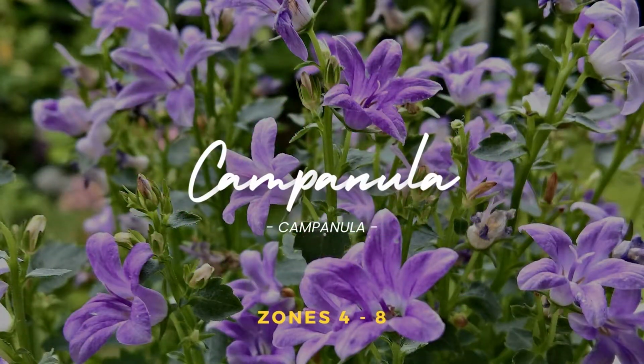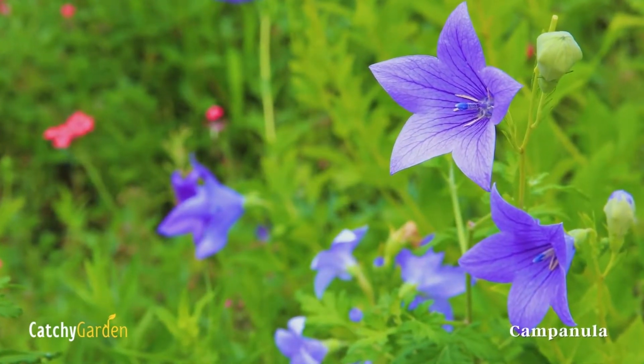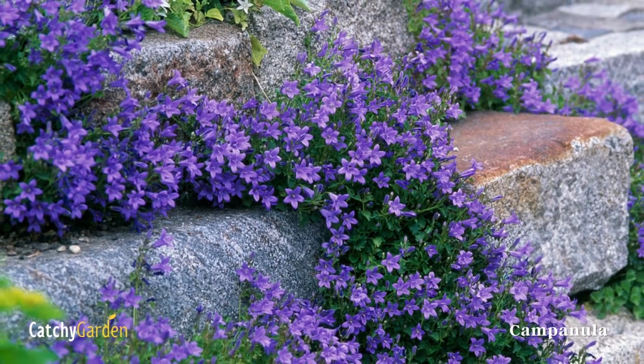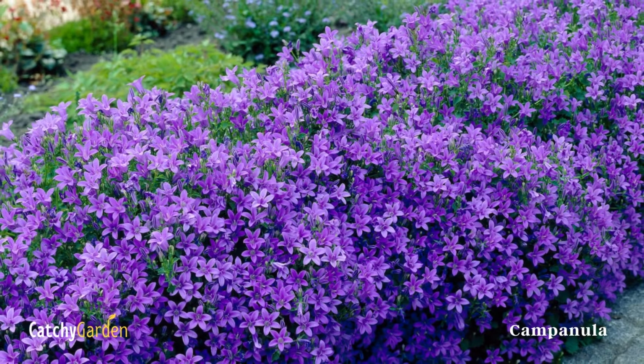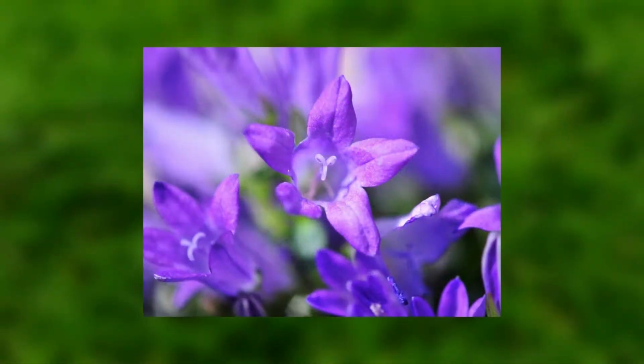Number 3. Campanula. In the genus Campanula, you can find a broad variety of tiny bellflowers that are ideal for use in small spaces like rock gardens. The bellflower known as Campanula portenschlagiana is a great addition to a rock garden.